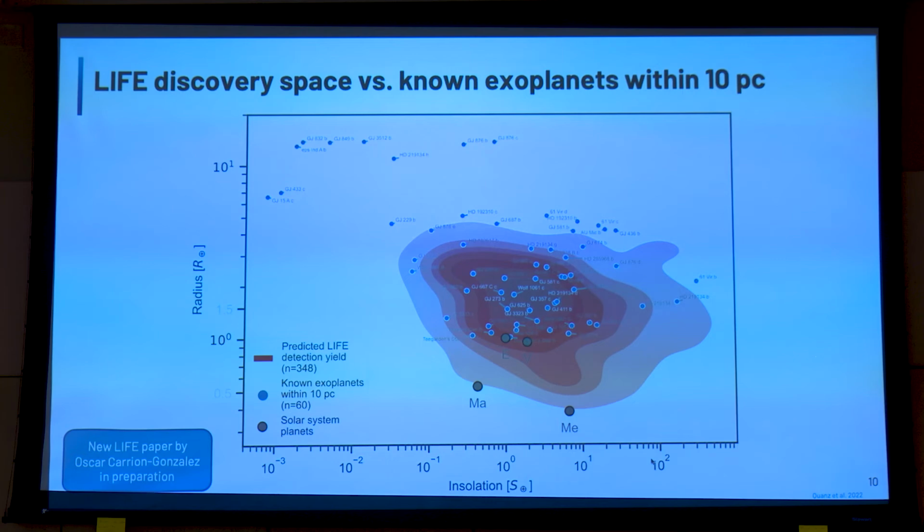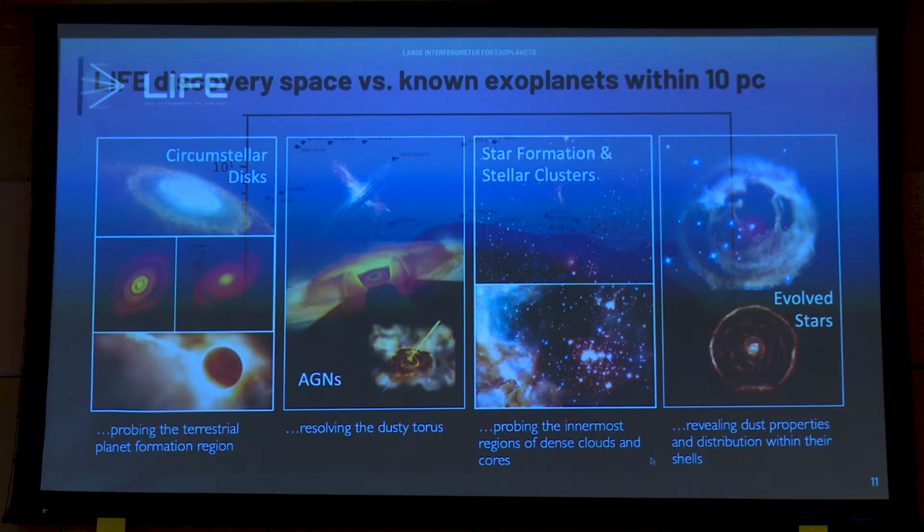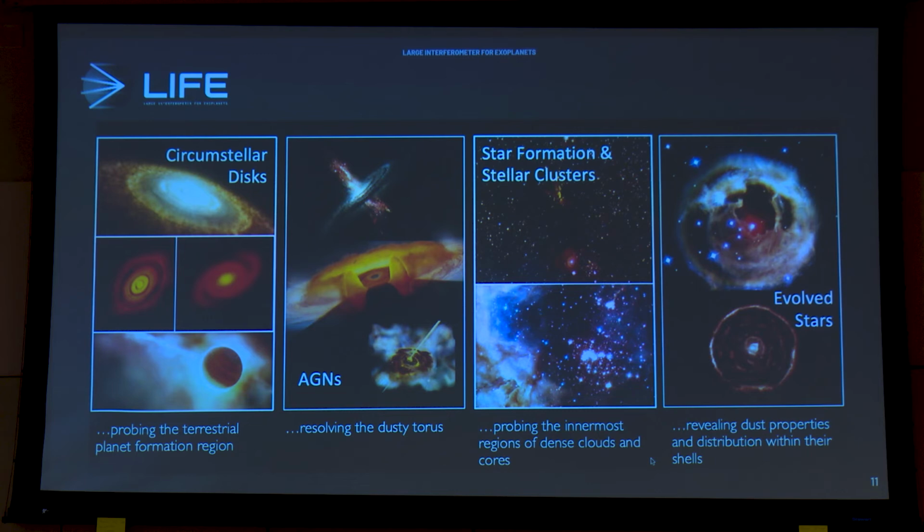So this is it for the exoplanet science. We also have in mind a huge set of complementary science, at least in general. So you can think of circumstellar disk science, probing the terrestrial planet formation region, dusty tori of AGNs, star formation, cluster formation, the innermost regions of dense cores, and evolved stars' dust shells. So whenever you have something that is enshrouded in dust or emitting strongly at mid-infrared wavelengths, and where you would like to have high sensitivity and high spatial resolution, I think there's a lot to do.